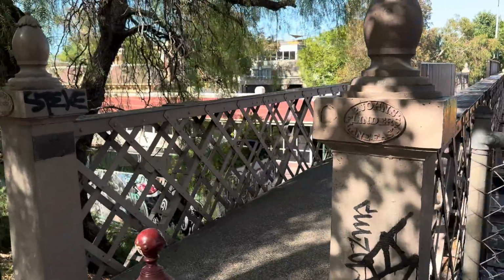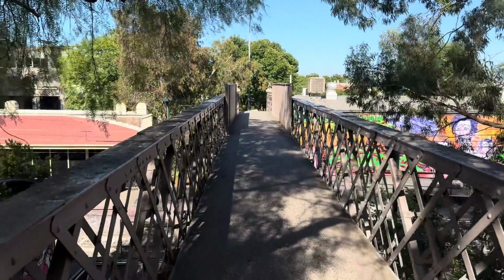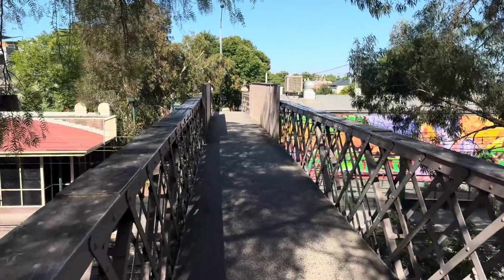Look at the history on this bridge, huh? They don't make bridges like this anymore. No, they do not.